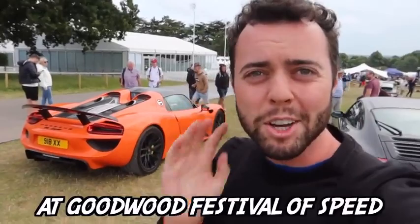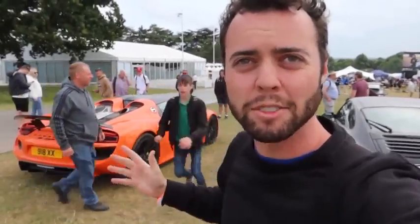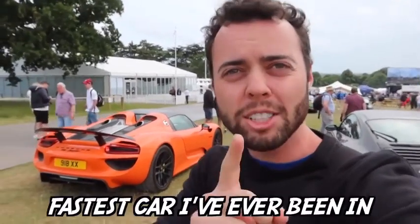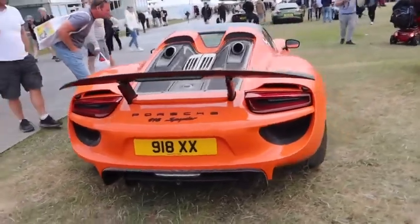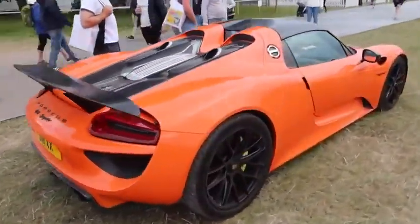It is day 3 at Goodwood Festival of Speed, starting the day off strong in the supercar parking lot. Later on today, I'm going up in the fastest car I've ever been in my entire life that does 0 to 60 in 1.4 seconds. This has got to be one of the coolest 918 Spyders I have ever seen.